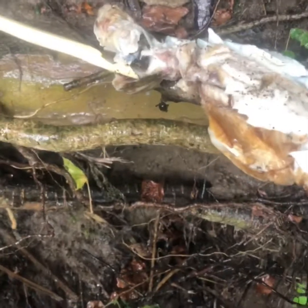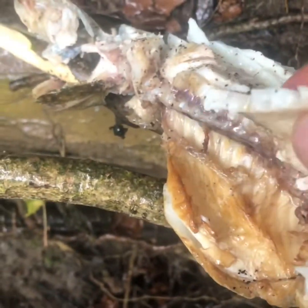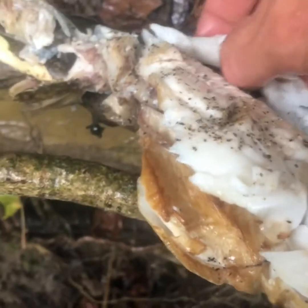This here makes it all worthwhile. Fish straight from the creek, straight to my guts. I didn't even make a fork or nothing this time. Didn't bring any utensils, so I'm gonna have to caveman it.